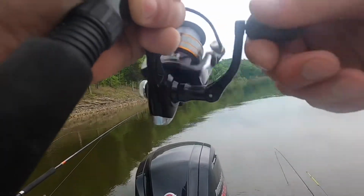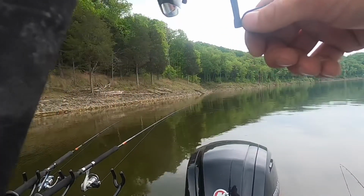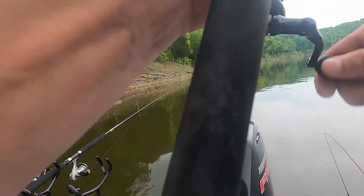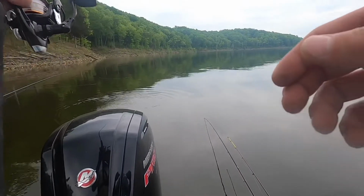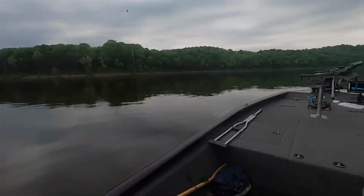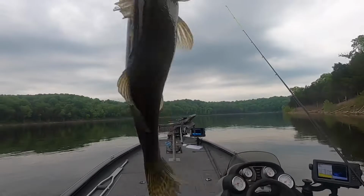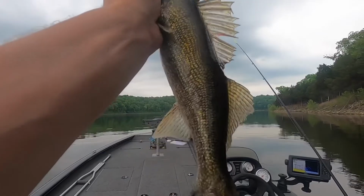So we got a new lure on, folks. We just tied it on. It's called the JENKO Whirly Bird Jig. That's our first SAUGEYE, folks. Look at that. We ain't gonna put our teeth in it or put our fingers in it.